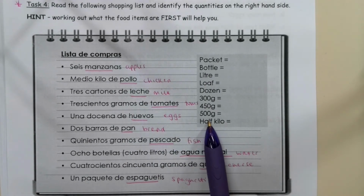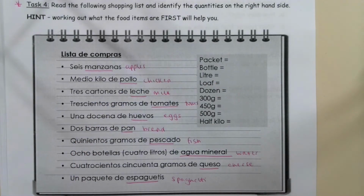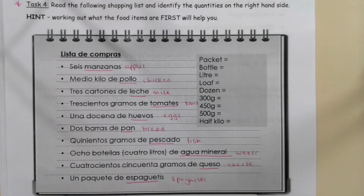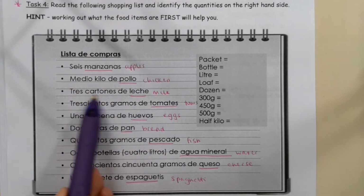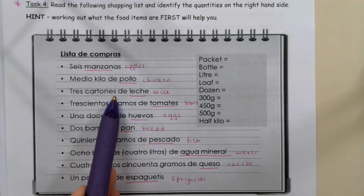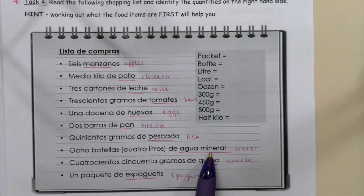So if we look first of all at our list here, the ones that stand out to me first of all are the ones that are to do with liquid. So we've got a bottle and litre that we need to find. We've got 2 of our items on our list that are liquid, which we've got milk and we've got water. And we're looking for bottle and litre. So for milk, we've got cartones. Now cartones, to me, doesn't look anything like bottle or litre. That looks more like carton. And if you think about it, that's a more logical way to buy your milk, by the carton or sometimes by the bottle. So if we look at the water then, we've got 8 botellas, 4 litros.